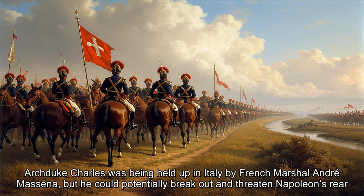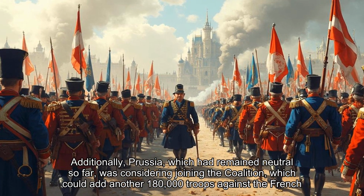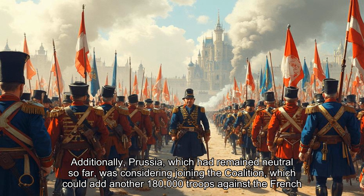Napoleon also faced threats from other directions. Archduke Charles was being held up in Italy by French Marshal André Massena, but he could potentially break out and threaten Napoleon's rear. Additionally, Prussia, which had remained neutral so far, was considering joining the coalition, which could add another 180,000 troops against the French.